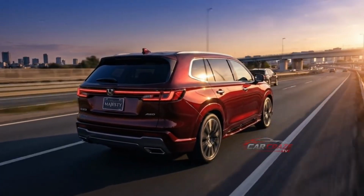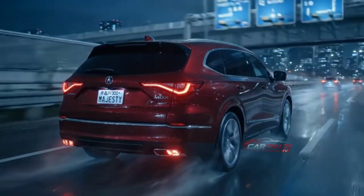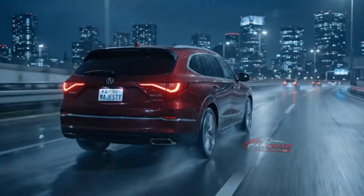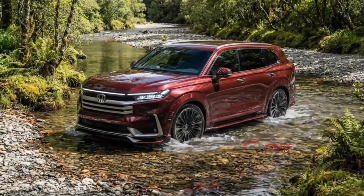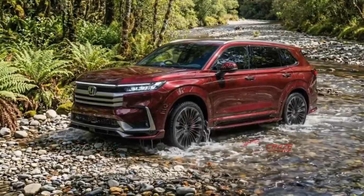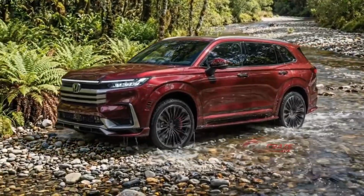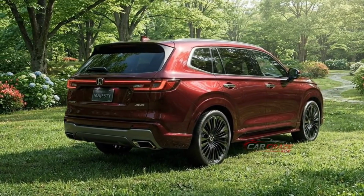Then you enter the cabin, and this is where the Majesty makes its strongest argument. The dashboard is built around a wide digital display that connects the instrument panel with the infotainment system without looking like a tablet glued to the dash. Slim vents, layered trim, and a continuous band of cool ambient lighting create a technical but calm environment.